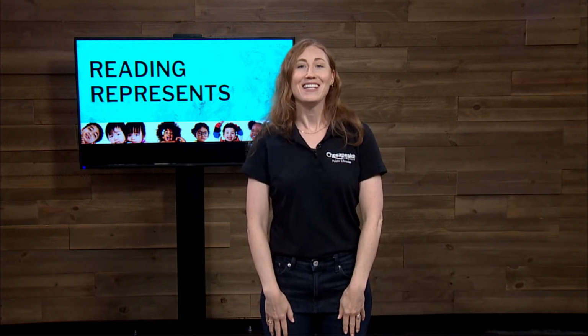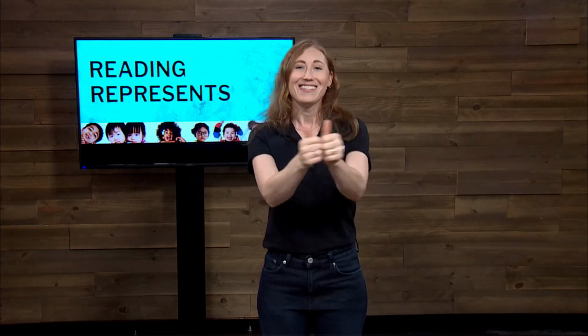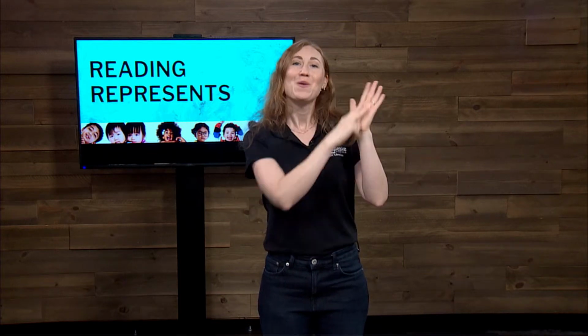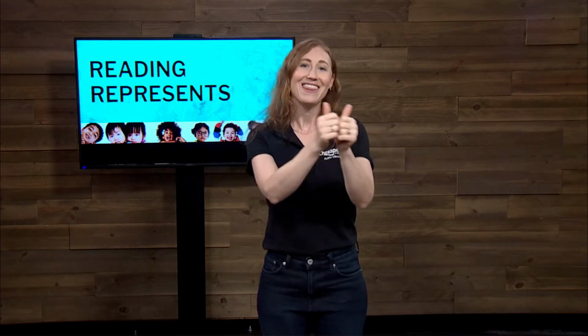And it goes like this. The more we read together, together, together, the more we read together, the happier we'll be. We'll read things to learn things, we'll read things for fun, we'll read things together, and then we are done. The more we read together, together, together, the more we read together, the happier we'll be.